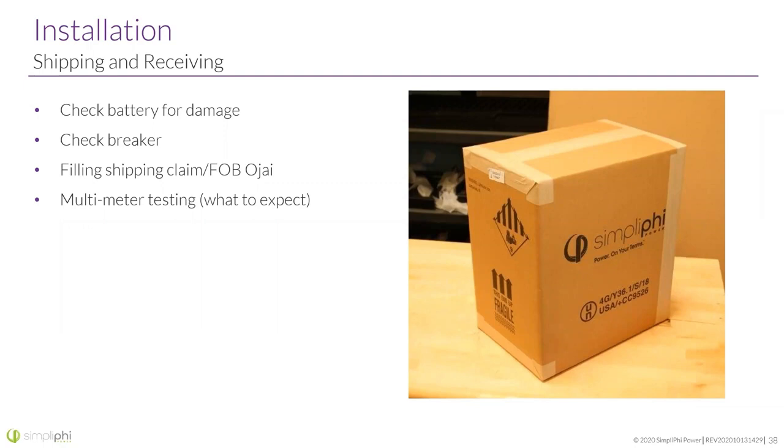So I would always say, right at shipping, if you get a box that's damaged, don't assume that just because you can't tell the battery's damaged that nothing has happened. I would typically say to tell the shipping company to maybe take it back.